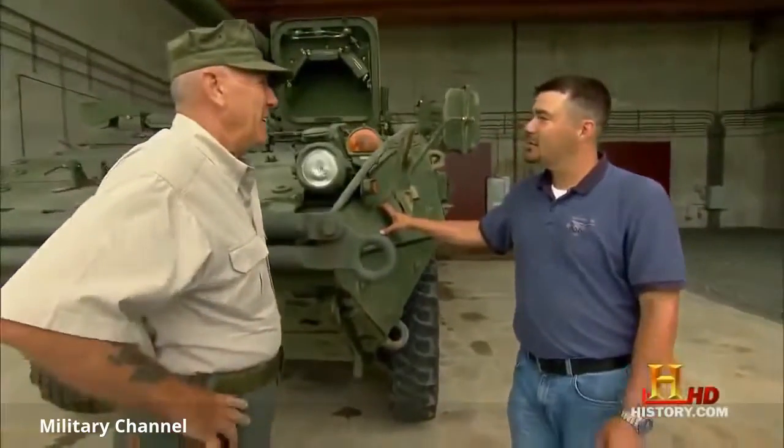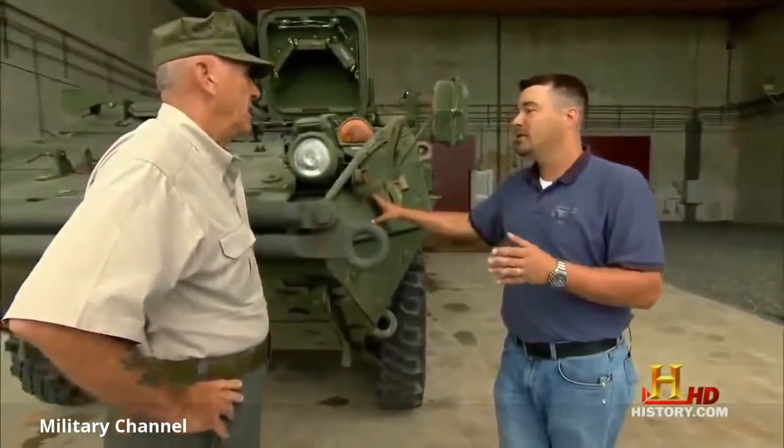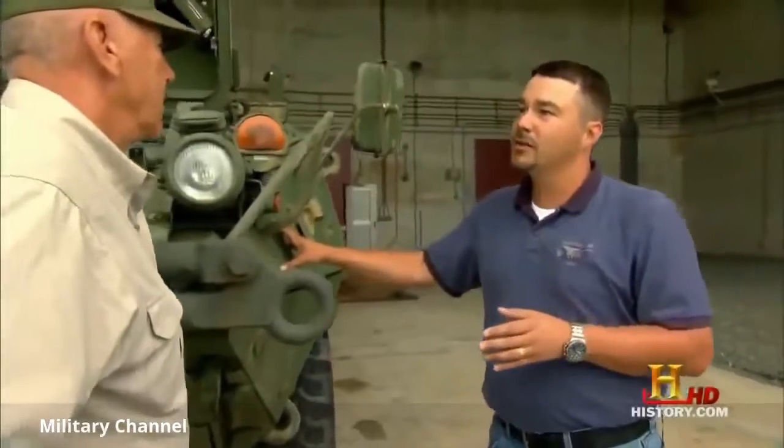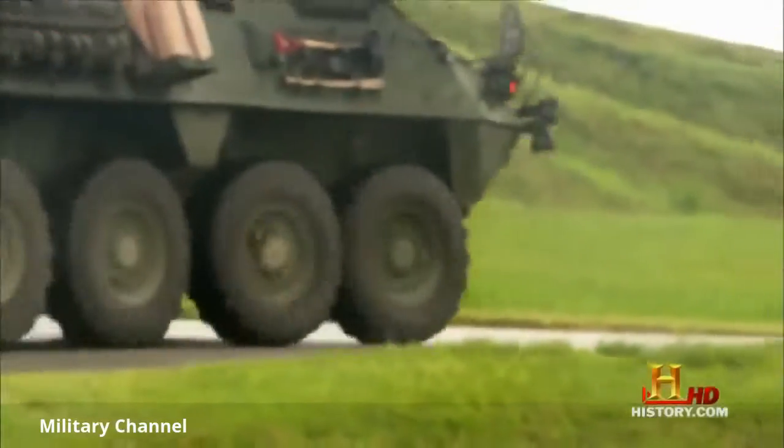A lot of the naysayers when the Stryker came out were upset with the fact that the Army was going to go with a wheeled vehicle over tracks. Track vehicles have a little bit better mobility over cross-country terrain than these, but it takes a lot of time to keep those tracks up and running.